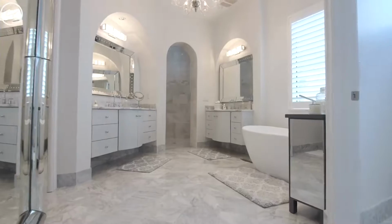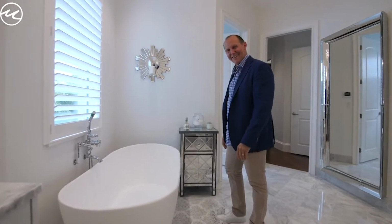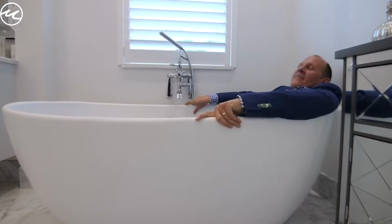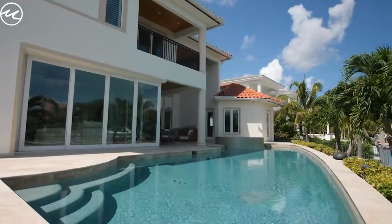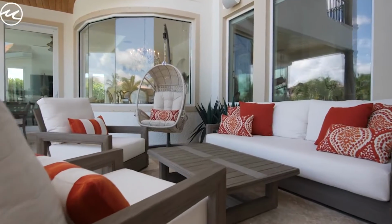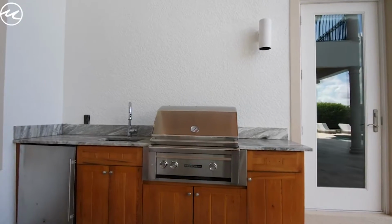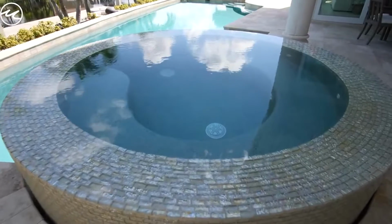So now we're in the master bath that's perfectly designed. Let's check it out. Relaxing. And check out this peaceful poolside setting with just enough lounge area to perfect your tan. The pool also features a covered lanai, outside kitchen, pool bath, awesome pool, and round spillover spa area.